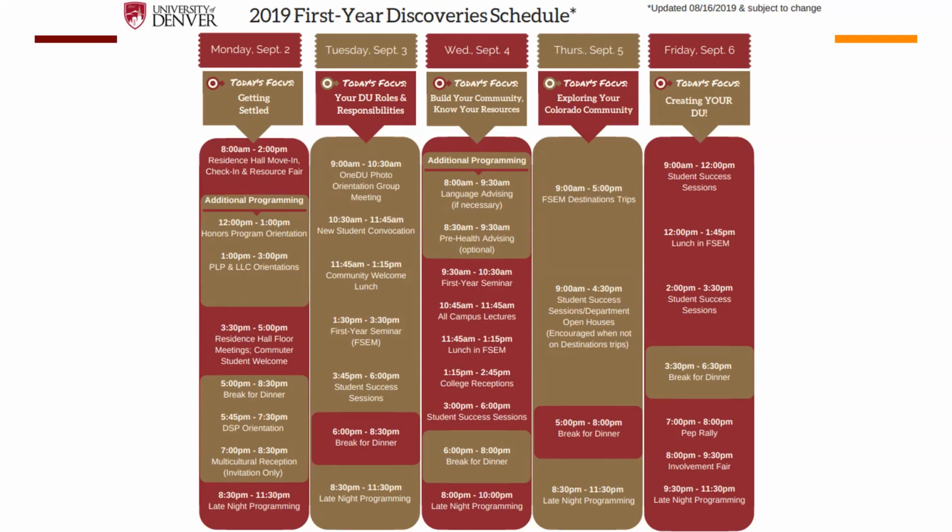And then we'll move into lunch, college receptions where students can get connected to the different colleges that they're a part of. If your student is undeclared, we will have a session for them as well. And then in the afternoon, we will have another student success session that will cover topics around a student's well-being and ways that they can seek out resources on campus. We'll move into a break for dinner and then again into some fun evening activities.